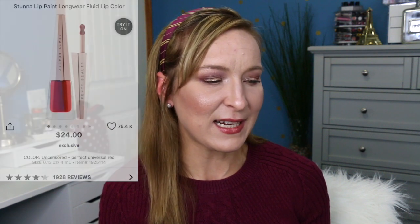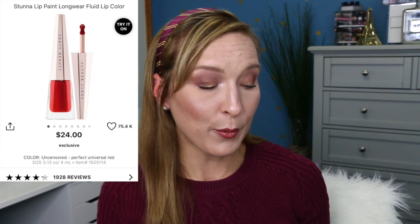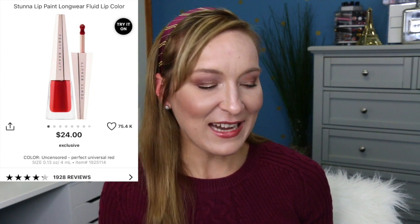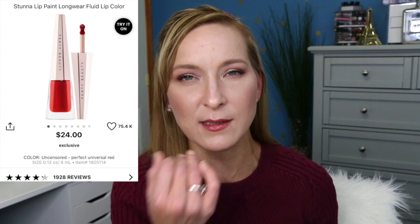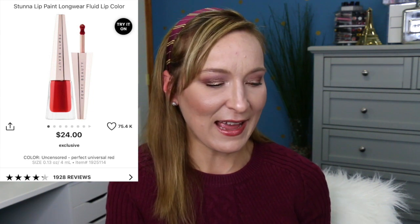The next thing is another thing from Fenty Beauty. This is the Stunna Lip Paint Longwear Fluid Lip Color, and you are getting 1.13 ounces of product. And it's $24. It does have 1,928 reviews and almost a 4.25 star rating. So sounds like it might be pretty good. The container is beautiful. It reminds me of, is it the Dior or Louis Vuitton? Is it Louis Vuitton? I'm pretty sure that's what it's called. It reminds me of the real fancy packaging like that.